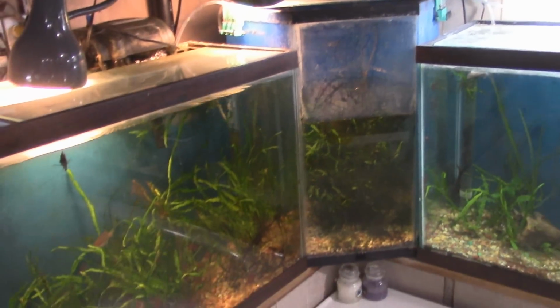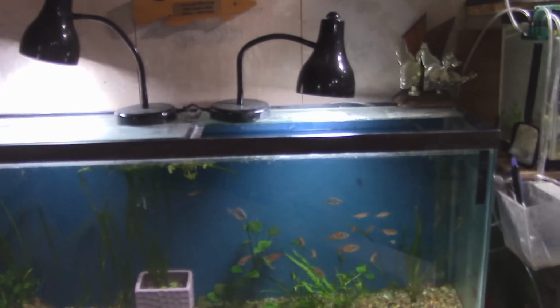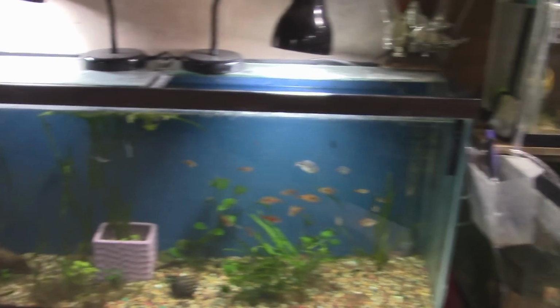And I love your Java fern. And then the hex back there. Zoom out a little bit so you guys can see that hex back here. Nice set of barbs. Waiting for eggs to hatch out in that hex gallon. I had the Odessa barbs in there. And that's what those barbs are, okay.